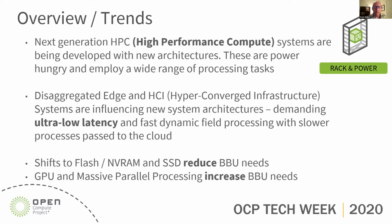So one of the keys is that we're really looking at these disaggregated edge and hyperconverged infrastructure scenarios that are influencing the new architectures. I think as we've seen today, if you're dealing with a hyperscale data center, the UPS system has really been the industry standard. And as we're seeing in ORV2, we have more of a disaggregated system, and then ORV3 even more so. So a lot of positive pieces to it.